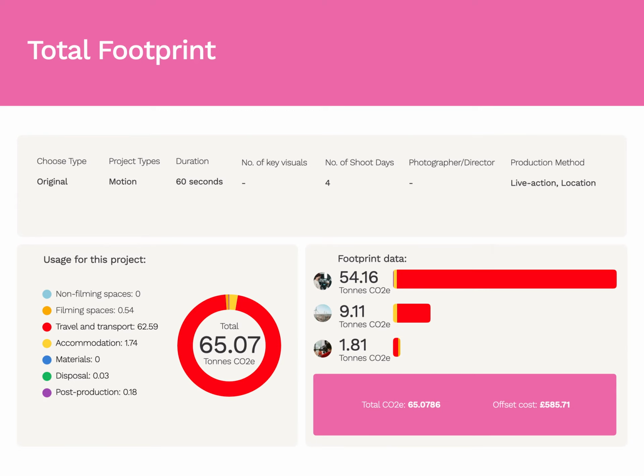If the carbon calculator had been used at script stage to estimate the CO2e which would be emitted as a result of the production, it might have prompted a conversation around how many agency members and clients needed to attend, where the shoot should be, where the director could be based, and whether more local talent could be considered.